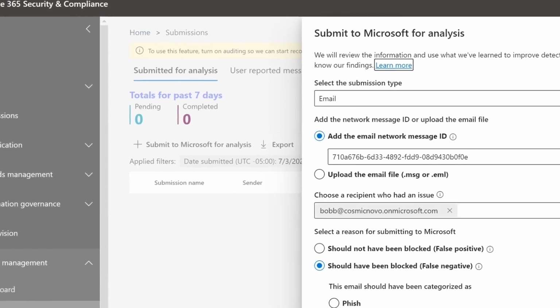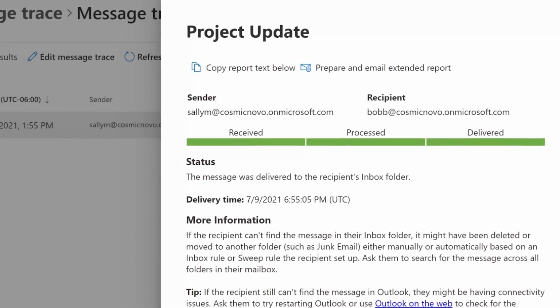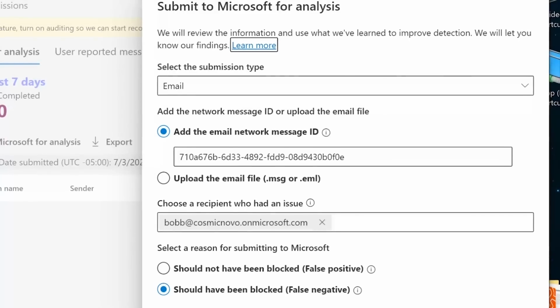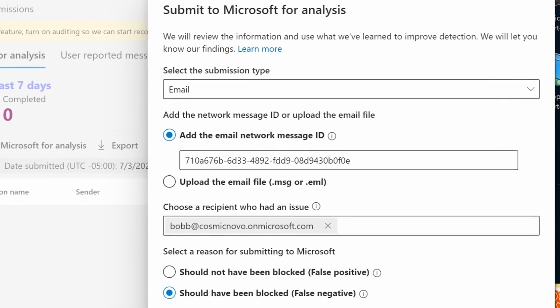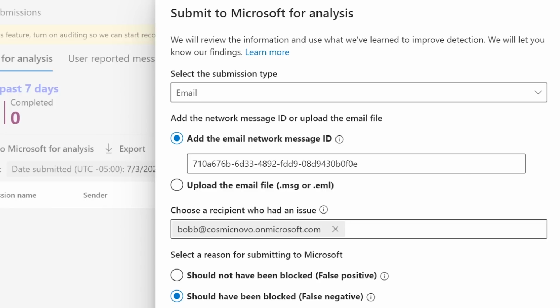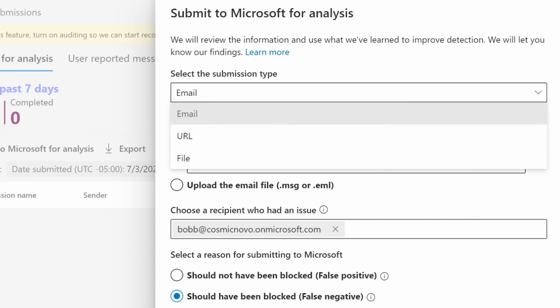And then here's a form. You just click on it as we did here. We just click the report message. It automatically opens it up. And then it says submit to Microsoft for analysis. In this case, it's not necessarily Microsoft that's going to analyze it, but whoever has access to this, meaning somebody in your company, right? So select the submission type, and it's an email.